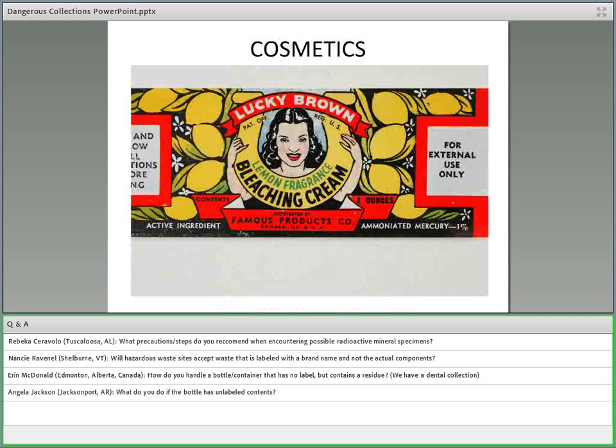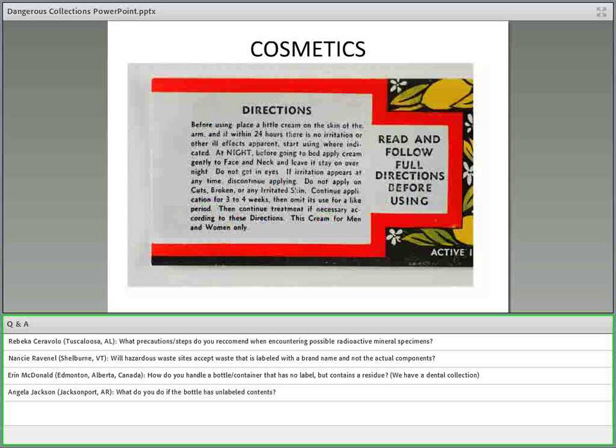Right. And this is, as you can see on the slide, ammoniated mercury. Exactly. And kind of just like the medicines, a little bit scary to think people put this on their skin. Right. But again, it can be something that people don't think of when it's in their collections.